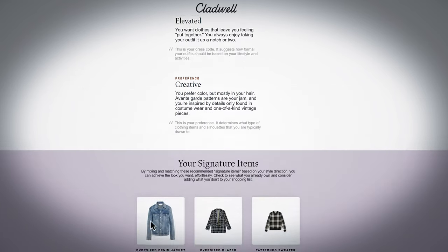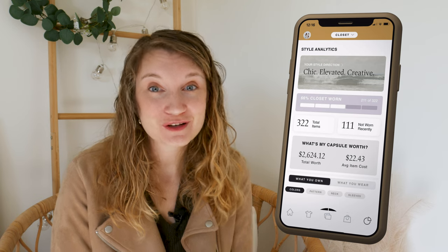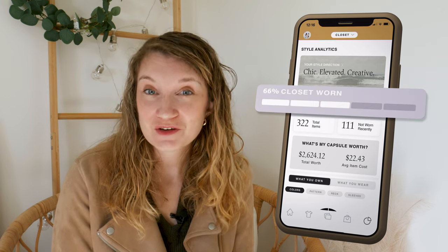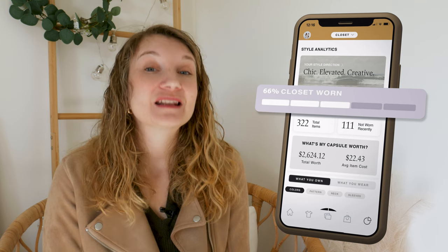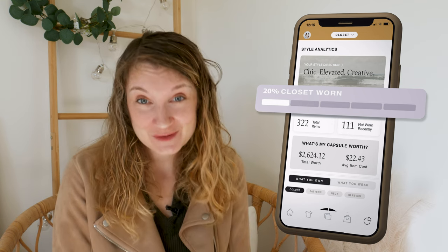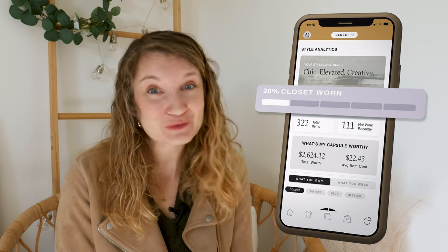This is a clear and concise way to keep your wardrobe cohesive and working towards a style that you love. Under that, it shows the percentage of your closet that you wear. This is another great feature that I haven't seen in this form in other wardrobe managers. The average person only wears 20% of their closet, so this stat encourages you to wear all of your clothes.